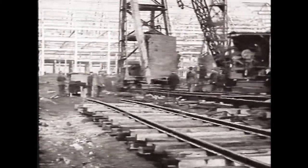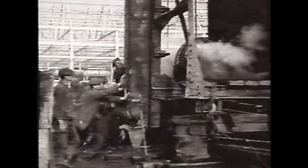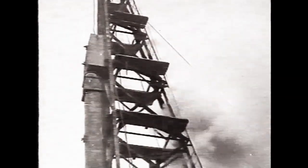This riverside land was marshy. A bed of concrete was needed. So great piles were driven in, thousands of them, in places so closely that the foundations became almost solid concrete, 80 feet thick.